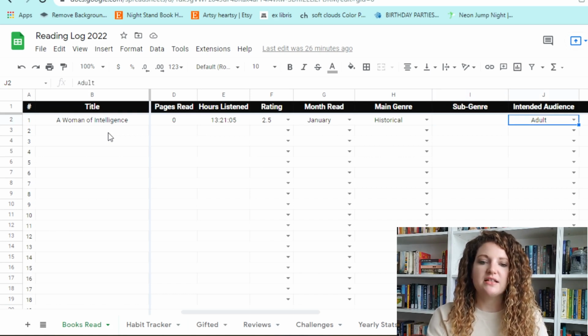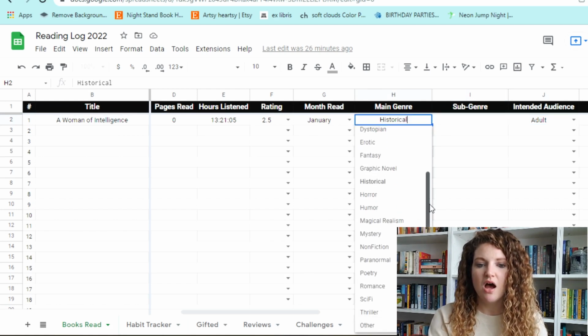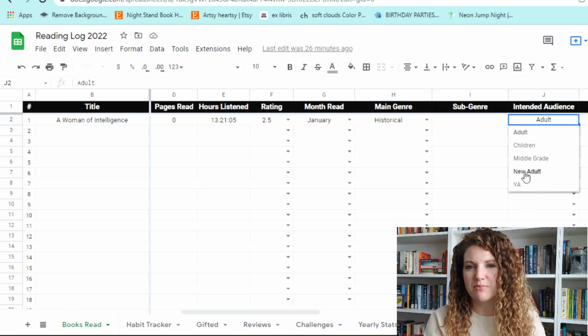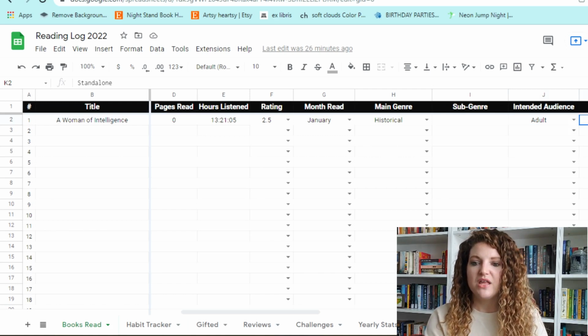The intended audience. I forgot to say, all of these that have the little arrow have a drop down. So like main genre, she has a bunch of them listed in here that you can pick from. Same audience. There's adult, children, middle grade, new adult, and YA. I'm going to go in and remove new adult. I don't read new adult. I don't track new adult. It's either adult or YA. So I'm going to do away with that.